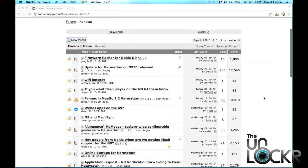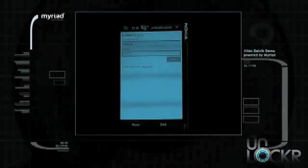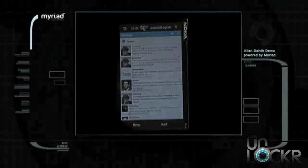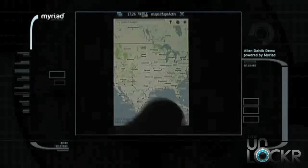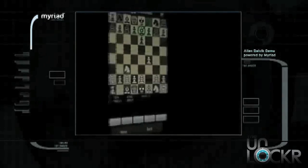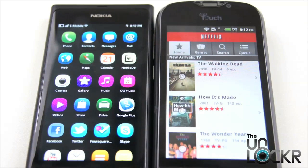And there are two words: Alien Dalvik. These probably just sound like gibberish to most of you, but they're actually pretty cool. The Alien Dalvik is essentially a program that can run on MeeGo. This program then allows MeeGo to run Android apps. Imagine it. Super simple user interface, exceptional card multitasking system, that lovable swipe away gesture, but with hundreds of thousands of apps from Android. Now, that is something that I could get used to.